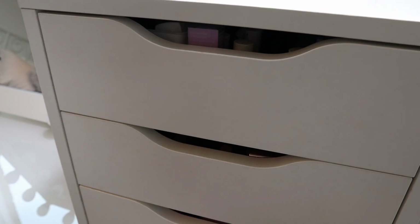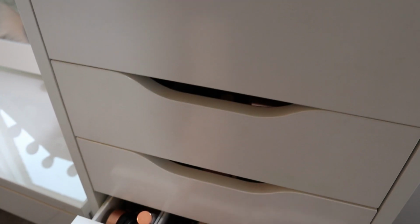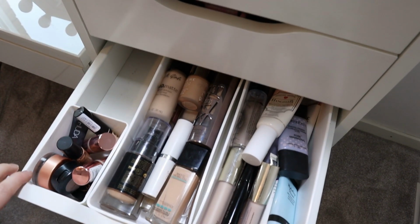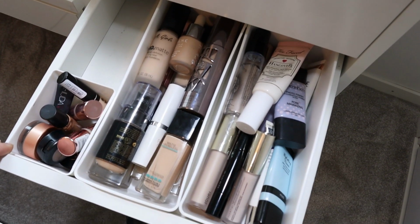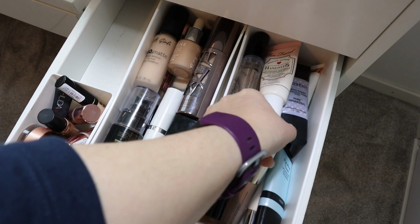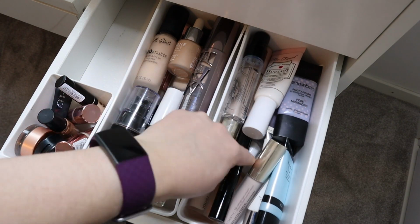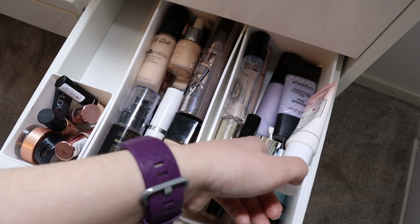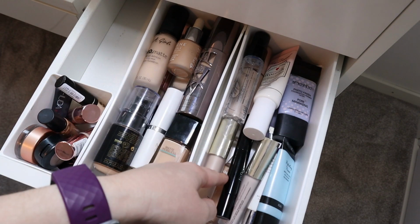So let's pick some products, and let's start down here where I have all of my primers, foundations, and concealers. Everything I'm panning is over here at my vanity table, so I'm going to pick things that I'm not currently panning. Here are my primers and some concealers, but let's go with something I haven't used in a while.